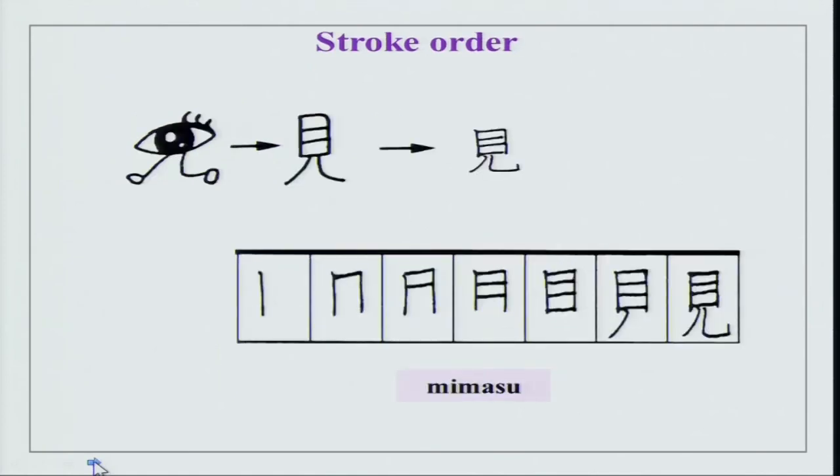That is tabemasu. Then you have mimasu. The eye is given over here and with a person walking. So, when you walk, you need to keep your eyes open and walk properly. That is mimasu. The stroke order is 1, 2, 3, 4, 5, 6 and 7. So, it is a 7 stroke character. And we already know that tabemasu is a 9 stroke character.